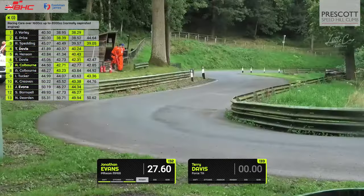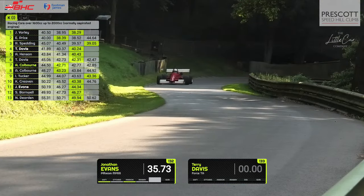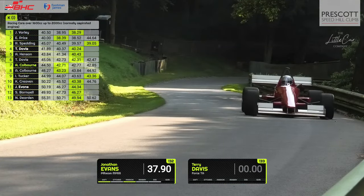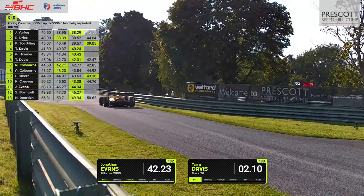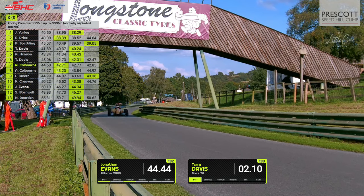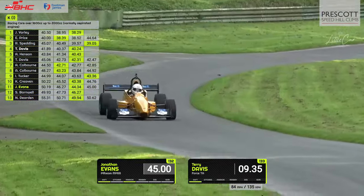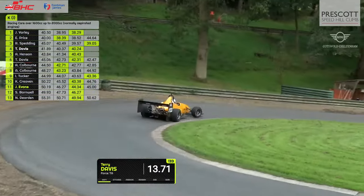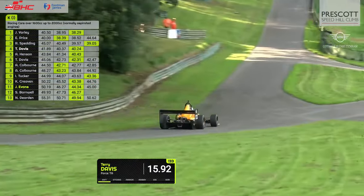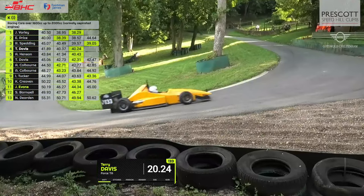Yeah, Jonathan already through the second part of the hill into the S's and onto the entry of Semi in a few seconds. It's going to use all the revs on that engine, so this is one of the few cars that we have today on the hill running the beautiful engine at the back. So this is one of the Pilbin here that we have today on the hill. Yeah, 45 seconds for Jonathan Evans. Terry Davis already went with you.